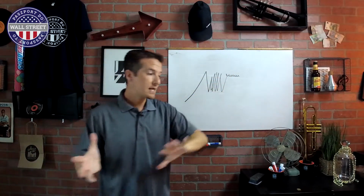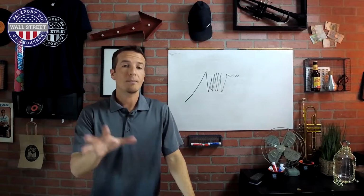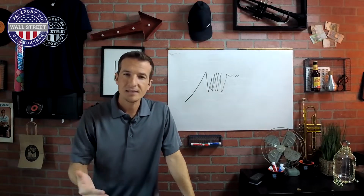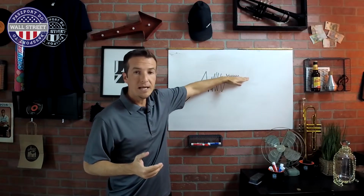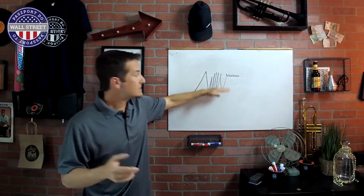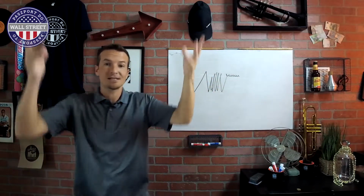And the buyers, the technical traders that come along and want to buy that breakout, it's the same concept. They're more excited. There's less risk because they can put their stop loss right here versus right here, which means they can buy more shares, which causes a bigger move because now you've got more shares going into the stock.